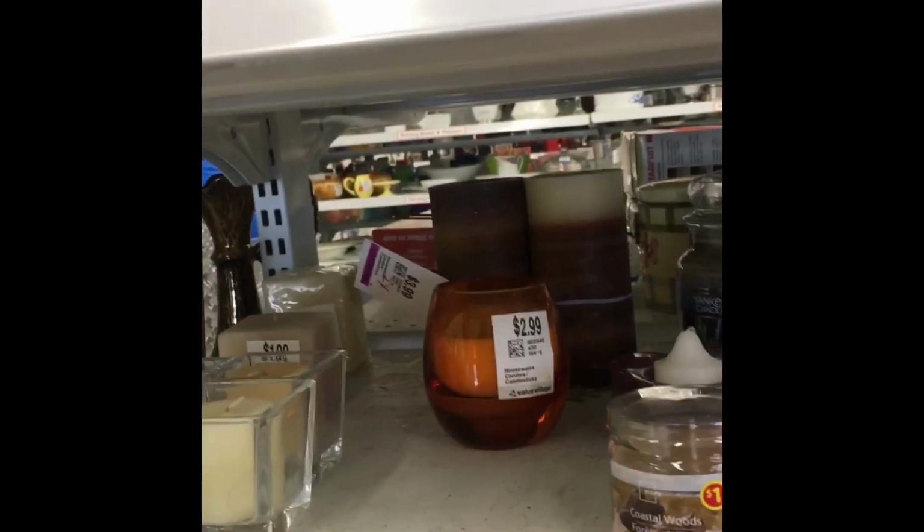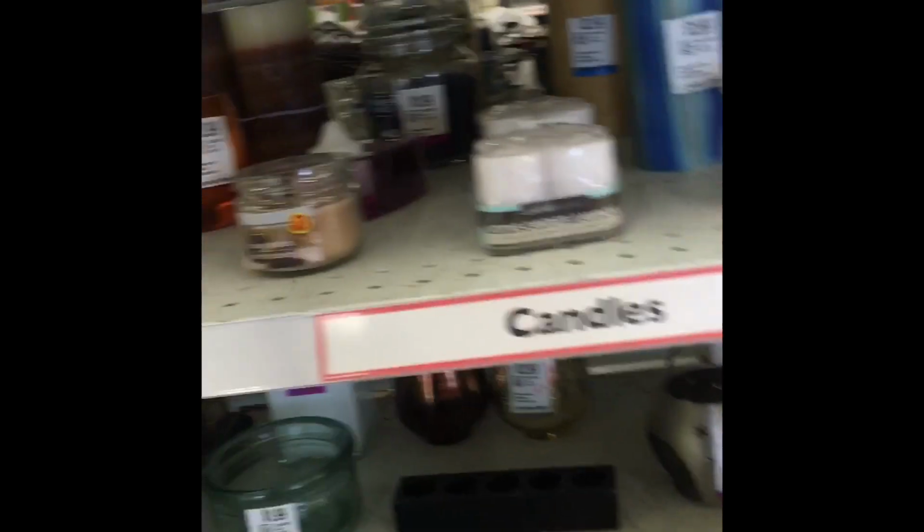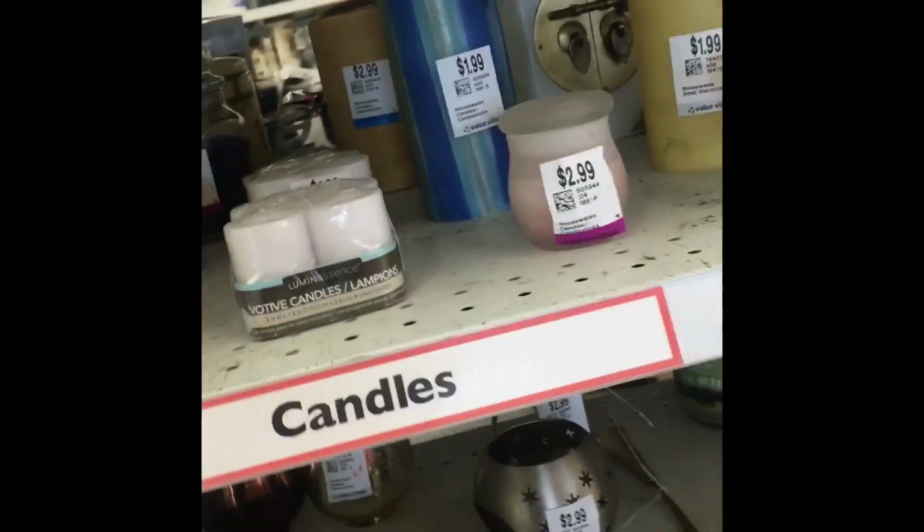I was on the hunt for anything Party Lite that I could find just to see, and there were some pieces that I didn't really recognize, so I checked the bottom to see if maybe they were an item from Party Lite. But nope, there was none there.